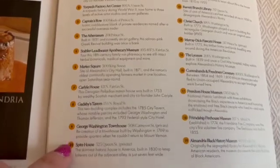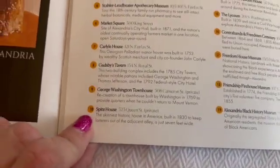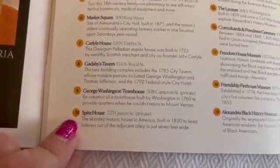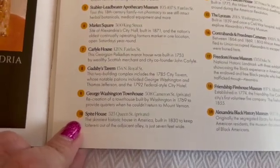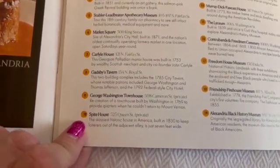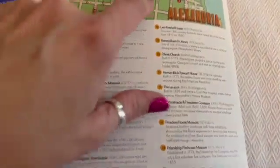And I don't know if I'm going to be able to walk to here. I'm just not sure how much time I'm going to have, but this sounds really cool. The skinniest historic house in America, built in 1830 to keep loiterers out of the adjacent alley. It is just seven feet wide. How fun would that be? How cool.